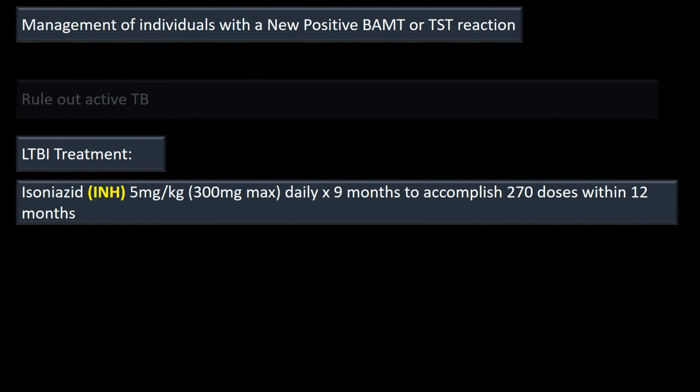So treatment for latent tuberculosis infection, well, we're going to give these guys isoniazid, INH, and the dose is going to be 5 milligrams per kilogram or a max of 300 milligrams. This is a medication that will be taken daily for 9 months to accomplish 270 doses, right? 9 times 30, 270, and we want to try to get that within a 12-month window.